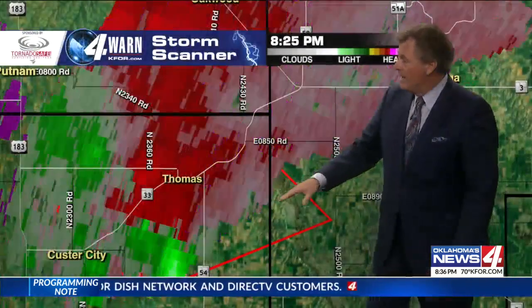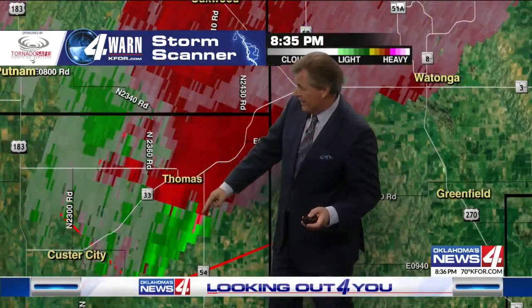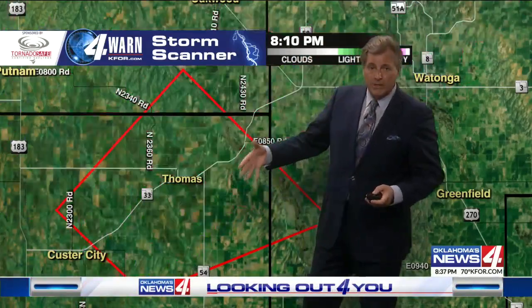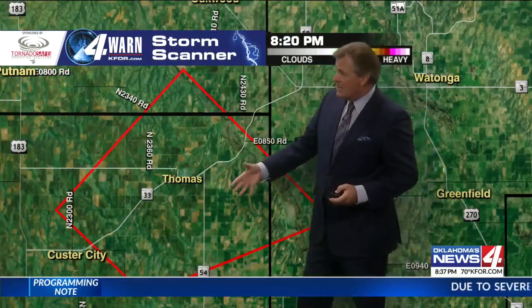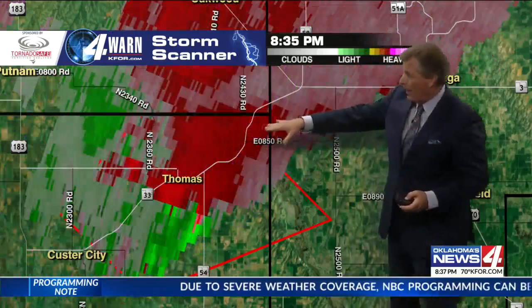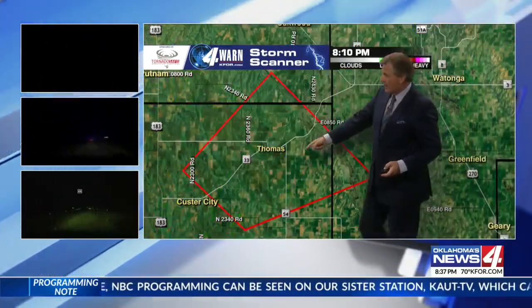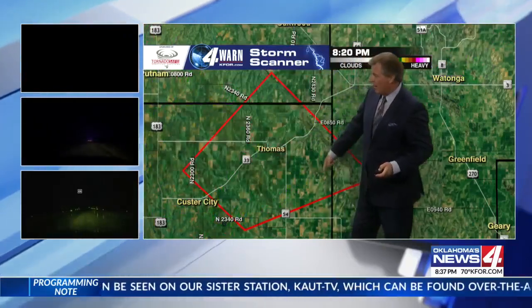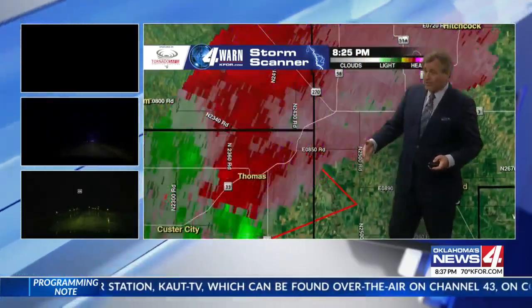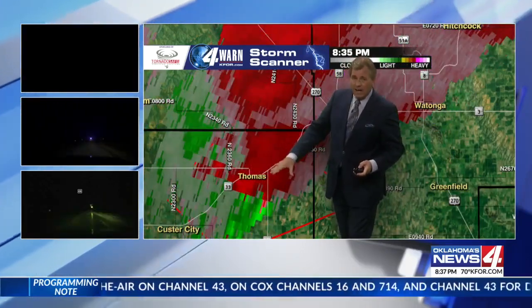Okay, that is Mike Bennett, let's go back over to radar. So what you need to know about this northern storm, still has a tornado warning, still showing some pretty hot velocities in there. So you folks in Thomas should be in your tornado safe spot at least for the next 10 or 12 minutes, at least. And then from there up the highway toward the west side of Watonga in Blaine County. Those velocities are hot enough. A tornado is still possible in that storm. Could even be producing one right now in the immediate vicinity of Thomas.